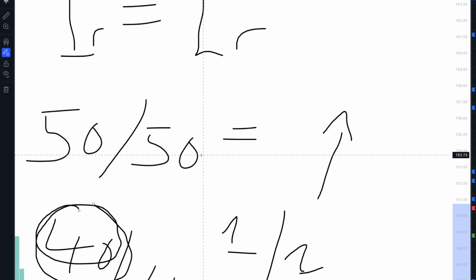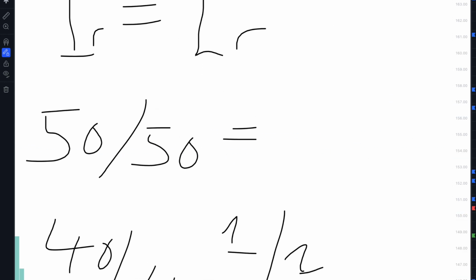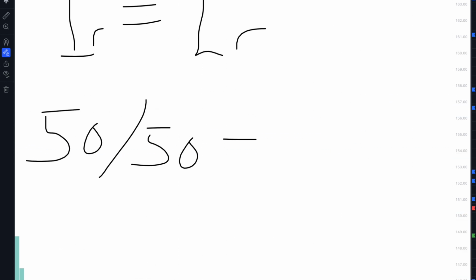Same with BA. I didn't hold all my shares until 135. I was scaling out as the profit targets were hit, so I scaled out at 130, 133, and then again at 135, and I've now got no shares in that stock because all the profit targets were hit. But yeah, that is our greatest trades for this week.